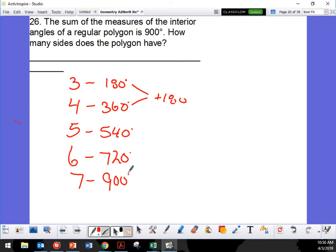Is that easy now? I still don't know what a polygon is. Many sides. Oh, a regular polygon is not a polygon. Okay, many sides. That's what polygon means, many sides. So regular means all the sides are the same. Okay, all the angles are the same. So, all right, there it is right there. So my answer is going to be 7 sides. Easy, right? Okay.